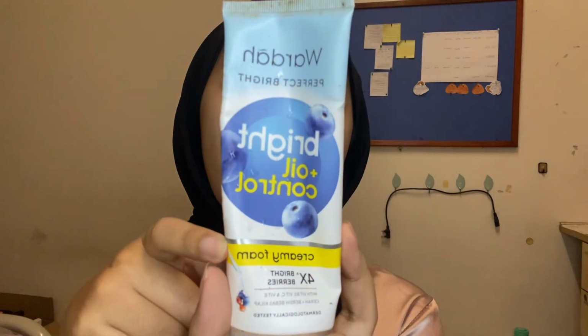It's a bright plus oil control. I got 3 the other day. One is for glowing night, another is the bright one with oil control, and another is like a soothing gel, something like that. All three are facial cleansers. So this is my current cleanser, okay guys?